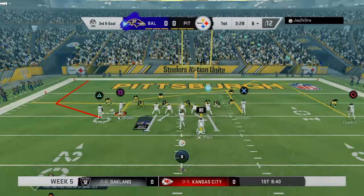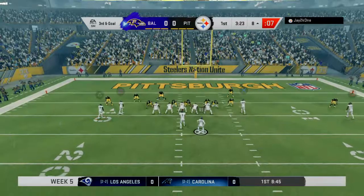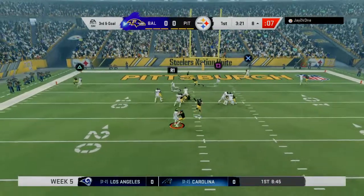Hey, orbit. We did it. From the gun, Michael.